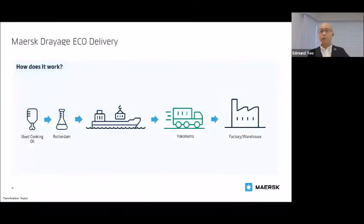So where do we get the renewable diesel from? We source this fuel all the way from the Netherlands. It was originally, as we mentioned before, used cooking oil, but then processed at Rotterdam before being put on vessel and transported to Yokohama. We then utilize the fuel in our trucks to deliver containers to your factory or warehouse.